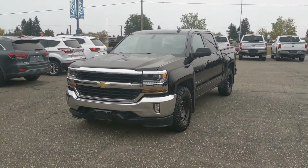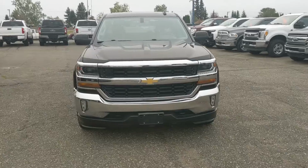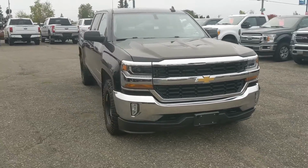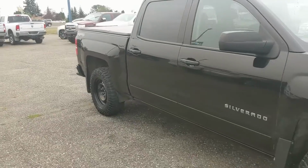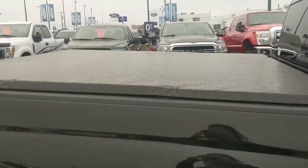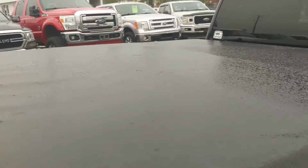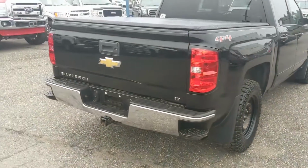Hello, this is Eric at the Prince George Ford Pre-Owned Supercentre, and we're taking a look at the 2016 Chevrolet Silverado 1500 in an LT trim, powered by a 5.3-liter V8 engine, providing you with plenty of power for towing, hauling, and 4x4ing. Also coming with a soft-top tonneau cover on the back to keep your belongings covered and protected from the elements. You've got a nice accessory there, but let's take a look inside.